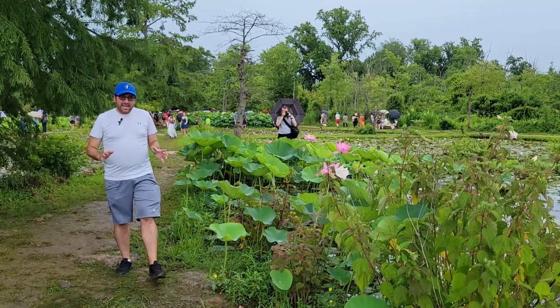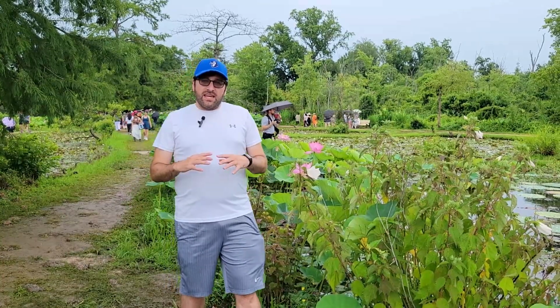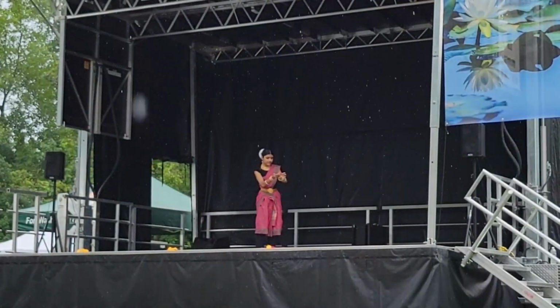The festival lasts 8 days, and each day has a different theme. Today is Asian culture, and we already saw a couple dances, which are really cool.